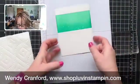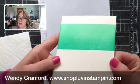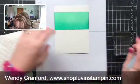You have to use water-soluble inks to do this technique. So can you see there where it's taken the ink right back off? So that's fun. Okay, so I'm gonna do just a little bit more of that.